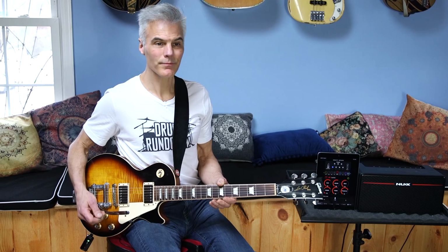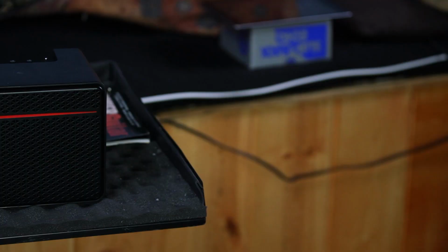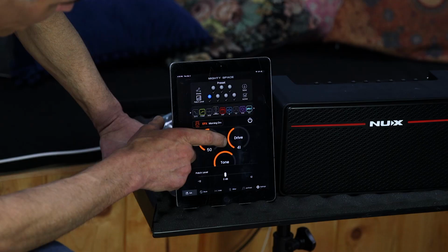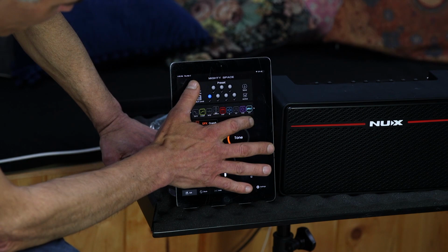You know, modeling really is kind of the way of the future, and it's amazing that in this one tiny amp, you're getting all these really accurate models of a ton of different amps, a ton of different effects, coming at you in stereo through that, or you can go USB into Pro Tools as we are right now. It's a great tool, so I'm really impressed.